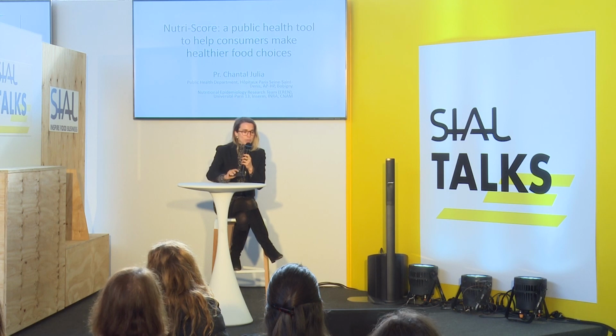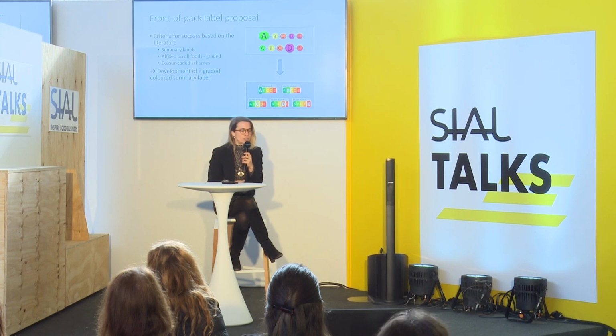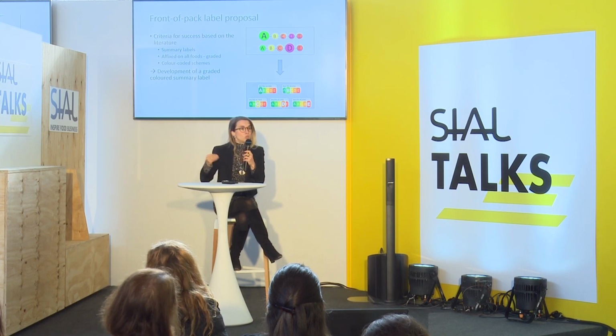So, we have been mentioning the Nutri-Score before, but in terms of how the label came about, it was initially developed based on the science on the effectiveness of different types of front-of-pack labels. And 3 criteria were retained for the effectiveness. First, that summary labels that only provide an overall indicator of the nutritional quality of the food is more efficient than an indicator that is based on nutrients.